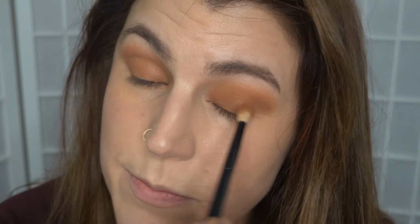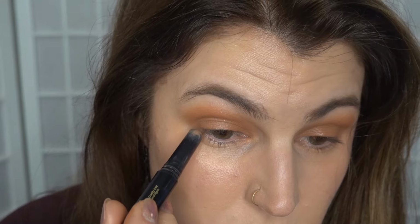This is just the most perfect brown. It's warm and mid and delicious. So I'll just throw some of that on.